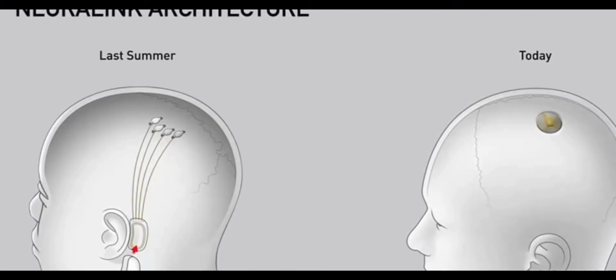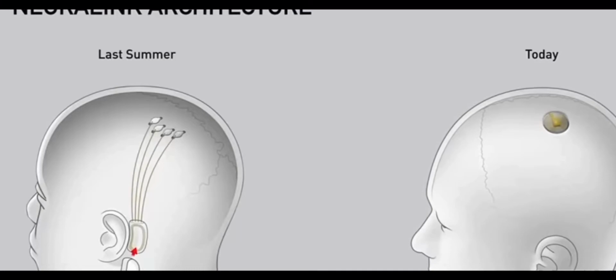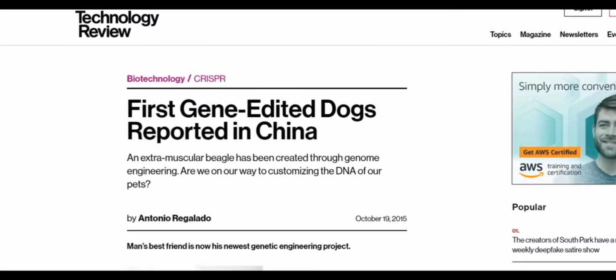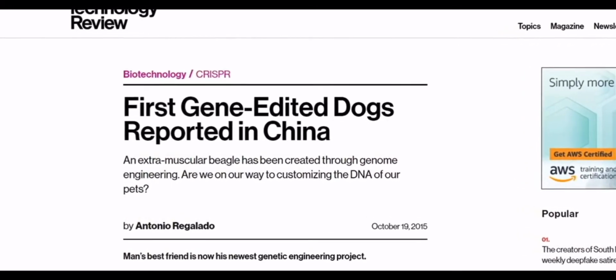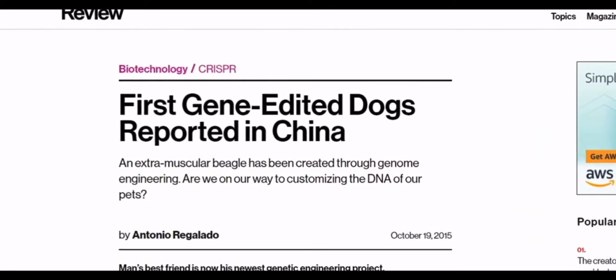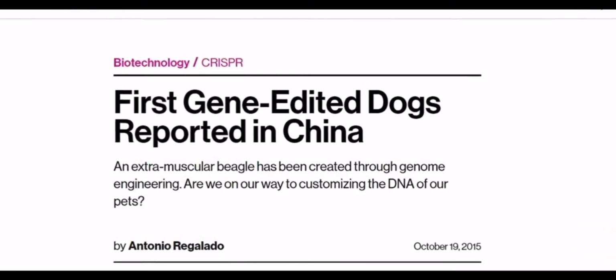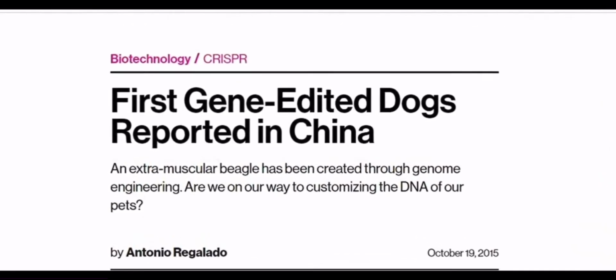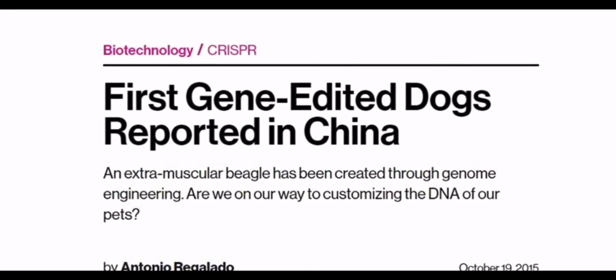I don't know what it is with people and dogs, but apparently China has been experimenting with gene manipulation themselves. MIT Technology Review publishes first gene-edited dogs reported in China. "An extra muscular beagle has been created through genome engineering. Are we on our way to customizing the DNA of our pets?" No, we're on the way to customizing the DNA of people.